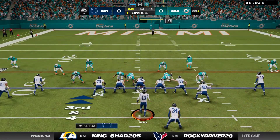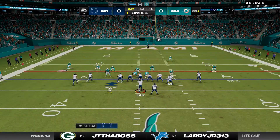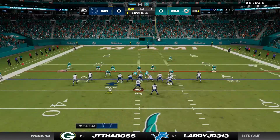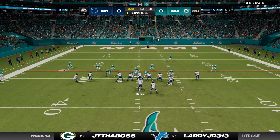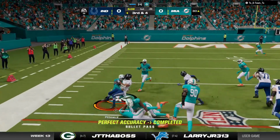You know what else you're looking for? Who are the freshest guys coming off the last game to play on a Thursday night? Guys have a little extra pep in their step. You go to them early and often. Back to throw. They're going right back to Pittman.